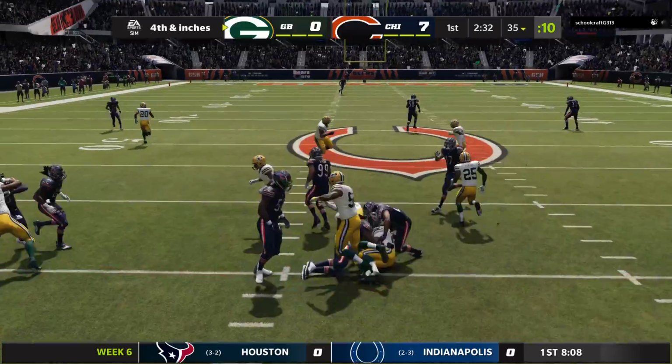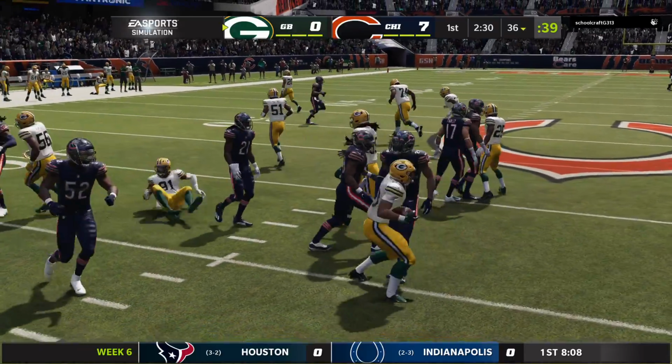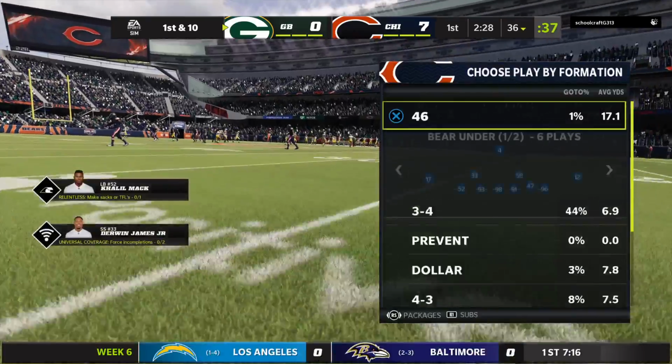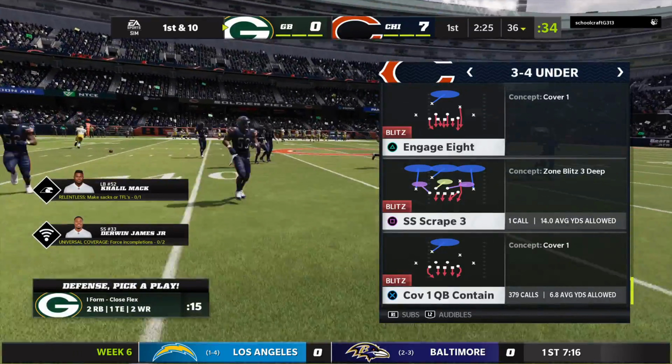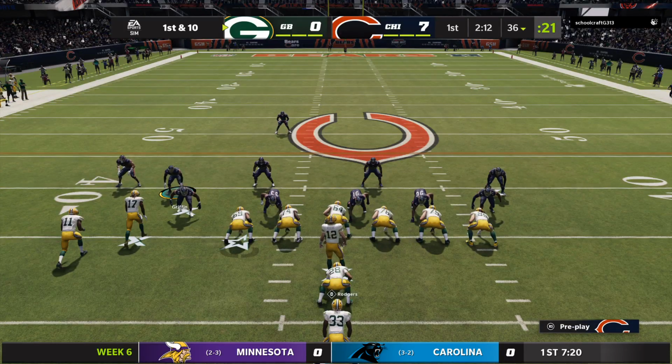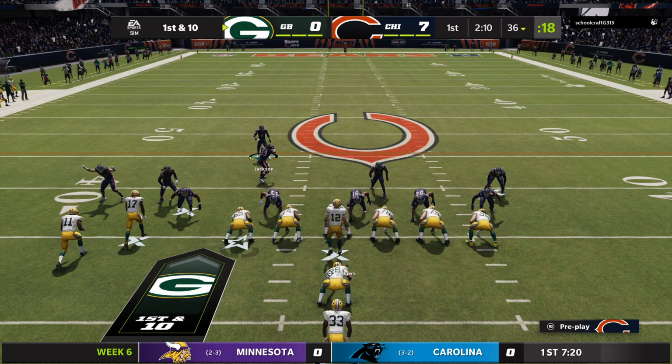And a fake here. Direct snap to the up man. They only needed a few inches, but still some anxious moments there, but they do convert on fourth. Now this worked, so I guess I shouldn't be nitpicking too much, but they only had a couple of inches to go. Why fake punt?